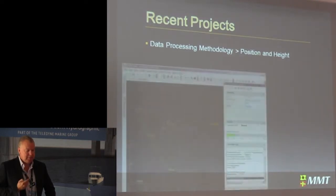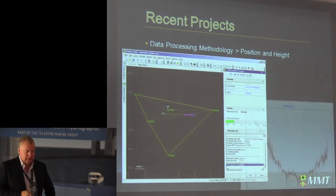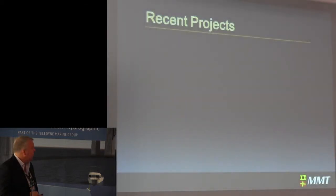And this is an example of the POSPac MMS processing. This is a SmartBase, so it's a virtual network that we create. And then this is your typical altitude plots, and you can see there's some spikes in the data. This is going along the Thames, so this is going under bridges. The X and Y is always fine. It's the Z that you end up with a few busts in.